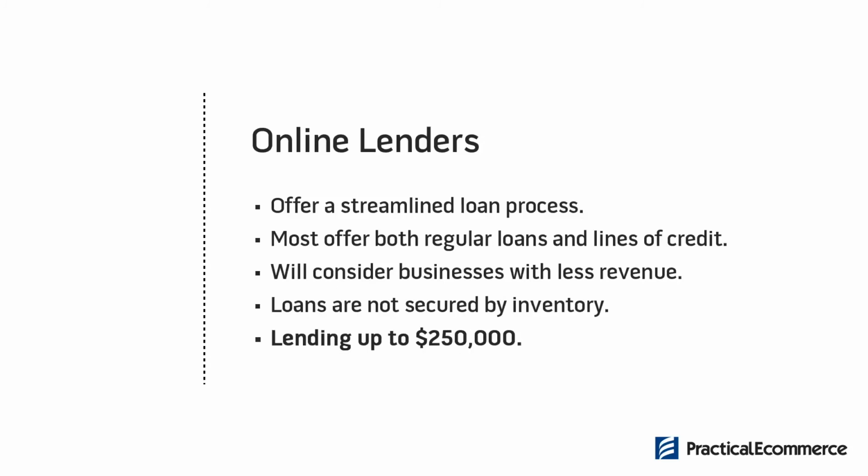Typically, online lenders will lend up to $250,000, a few up to $500,000. Minimums can be as low as $500, but most have a $5,000 minimum.